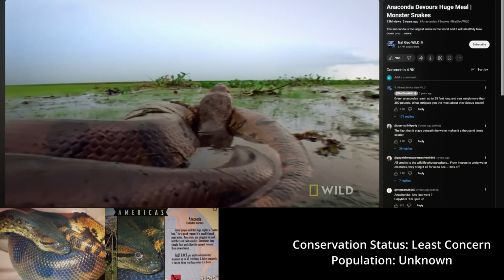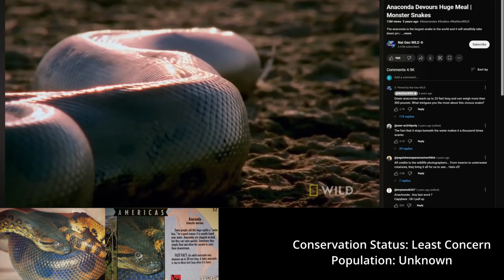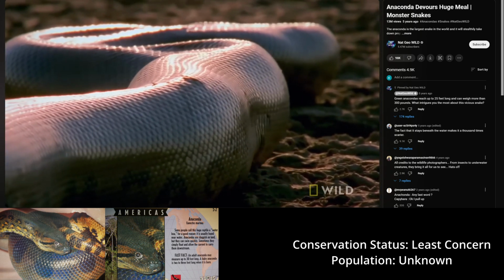Meet the anaconda, or Eunectes murinus. Often called a water boa, this enormous reptile is typically found in water. Anacondas are strong swimmers.